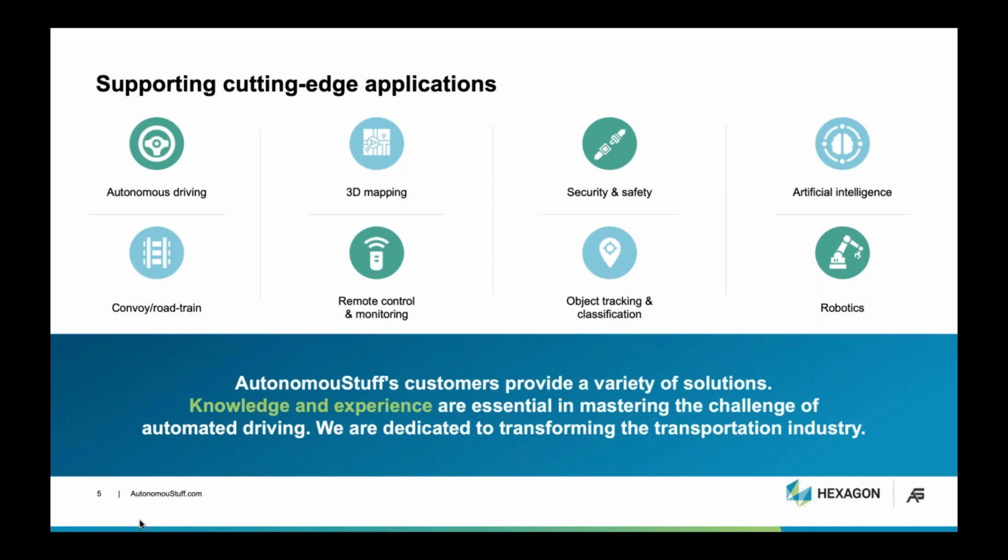So these are just a few areas. 3D mapping, we've gotten a lot of exposure to different mapping companies and work with a couple in particular that can quickly deploy and map a route for you and get you going quickly. So a lot of this is again to accelerate your R&D. Mention remote control. That can be remote control of machines as well, and we have partners in that and have implemented some of that technology. So really our portfolio is again back to accelerating your efforts.